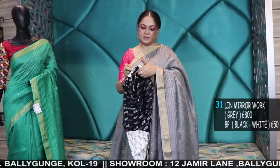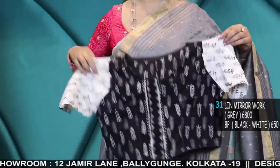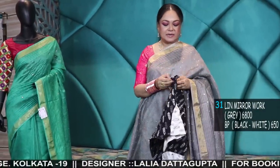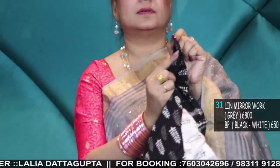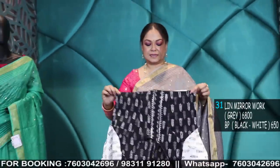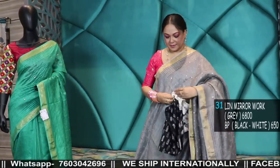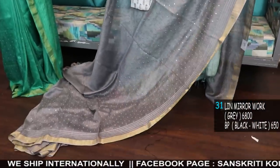And the price of this is 650. 650 rupees for this cotton printed ready-made blouse. And this size, this is free size, but there's margin inside, or you can decrease also. So approximately it will be around, see, there's so much of fabric to increase. So at least 3 inches you can increase, and this particular size is at present 36. Okay, 650 for the blouse and 6800 is for the sari.